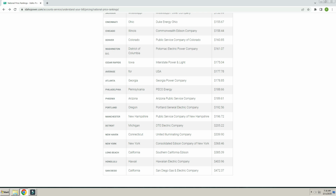Inflation is still alive and well. 12.8 cents will continue to increase. I remember when we first moved to the area, it was only 7-something cents, and now we're averaging 12 cents, and soon it will be 20 cents, and then 30 cents, and some parts of the country are already that price.